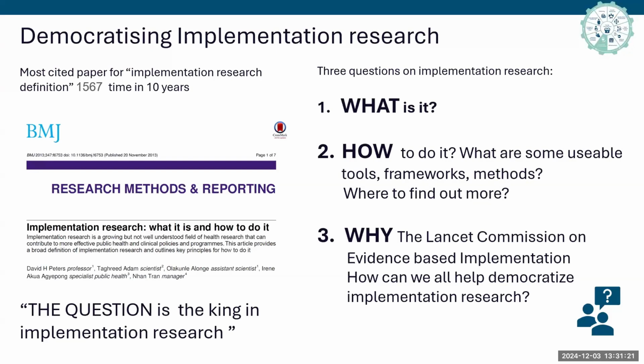So as a researcher, if you're looking for a definition of implementation research, the most cited paper with an implementation research definition in it is this fantastic paper that many of you may have seen by Professor David Peters, who used to be at Hopkins. And over the last 10 years since it was published, it's been cited about 1,567 times. And in this paper, as well as giving a definition, he makes an important point that in implementation research, the question is king. So that may be a little bit gender focused, but the question is critical.